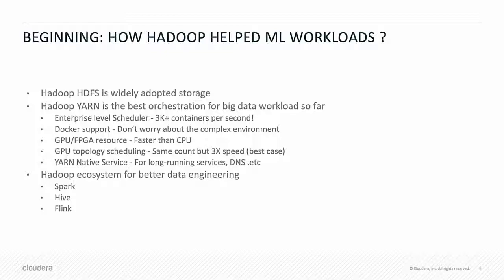So coming to the data engineering world, we already have tight integration with ecosystems such as Spark, Hive, Flink, and a lot of other ETL jobs. And this ecosystem will help ingest the data for the ETL jobs and put the data to HDFS or cloud. So at this point of time, you can see that most of the data is actually in the HDFS layer or in the cloud layer.